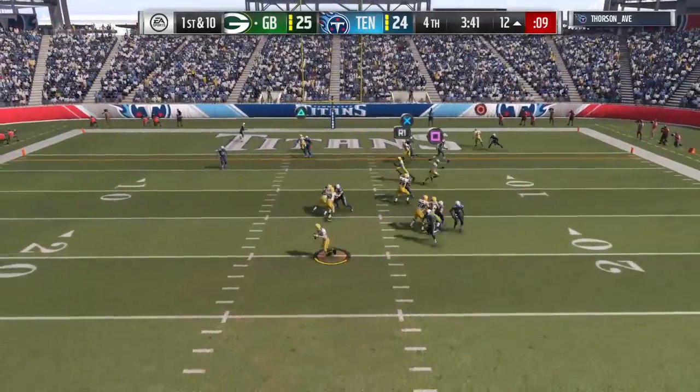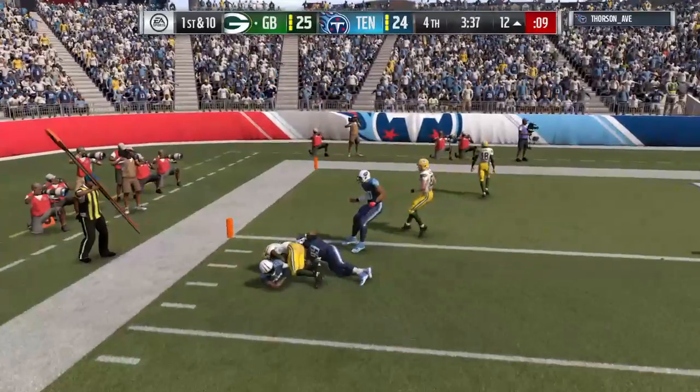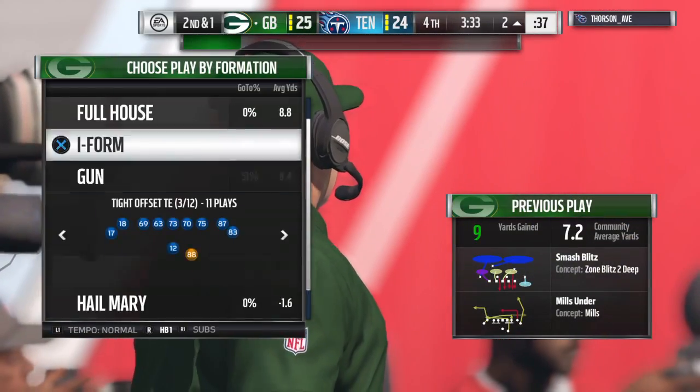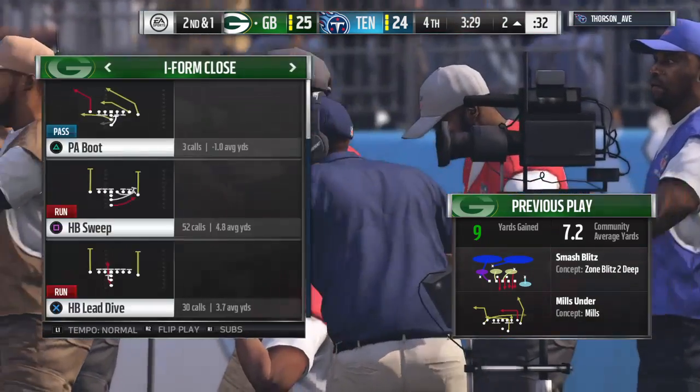Rodgers now on first down. Being chased out left. He's going to flip one out here to his running back. And he's able to get it down to the 2-yard line. Give him 9 on the play. And it'll be second and about a yard to go for the first.